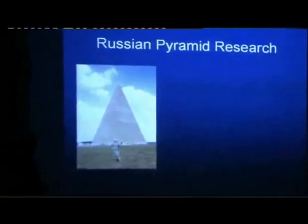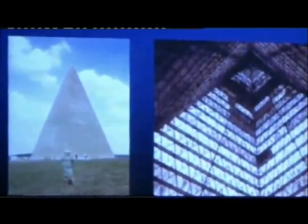Here's another pyramid example from the ground. And here you can see the PVC pipes and the fiberglass facing from the inside. They found that when they built these pyramids over oil wells, they became 25% more productive. And they also were 25% less contaminated, the oil that came out.